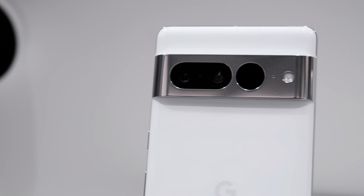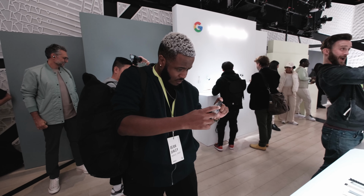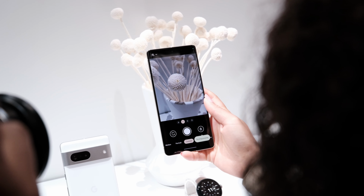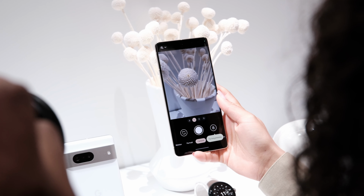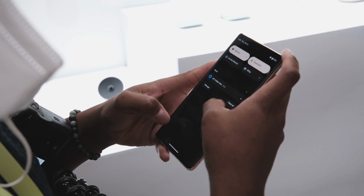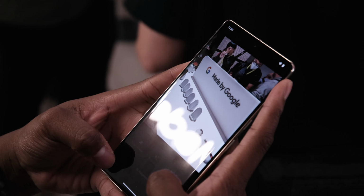For the actual cameras, let's talk about the 7 Pro. I was really excited to try out the 5x and up to 30x zoom, but the event space wasn't actually conducive for that experience, so I'll have to go a lot deeper into that in my review. I did try out the macro camera, and when you get close to the subject, the phone naturally goes into macro mode, which I thought was pretty cool, and it looks pretty great. I'm also looking forward to trying out photo unblur. I really couldn't try that out at the event. And Real Tone in a better lighting situation.